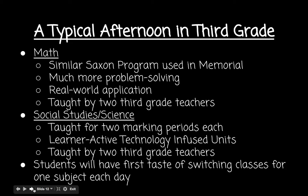We have a philosophy of learner active, technology infused units for social studies and science, and that also will be taught by 2 third grade teachers. This will be the students' first taste of switching classes for 1 subject a day. So they will have their homeroom teacher and then move to either their math or social studies science teacher.